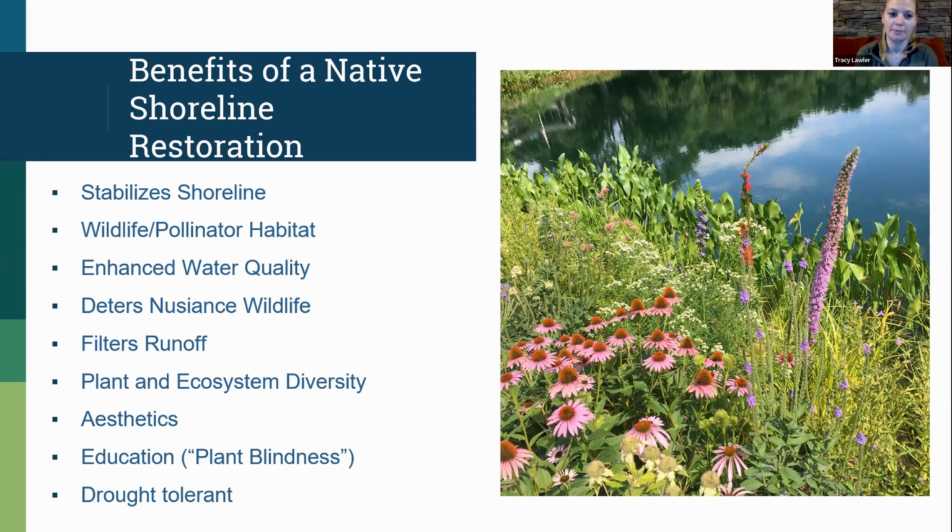A lot of them that we'll talk about tonight can really handle that temporary inundation of water too if it floods. I think aesthetically they're very beautiful compared to a lot of ornamentals and cultivars, and just an added benefit is that they provide so much habitat for pollinators.